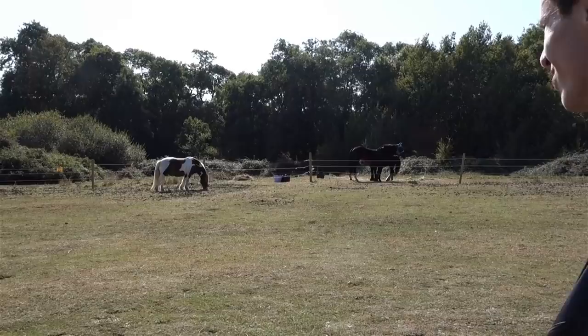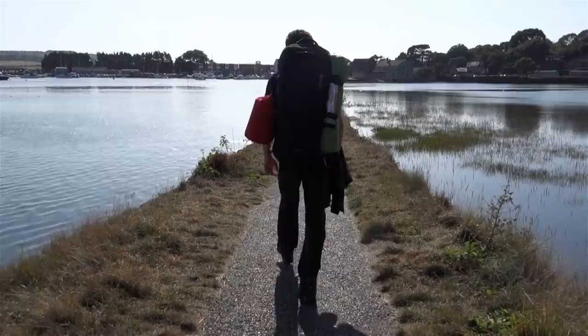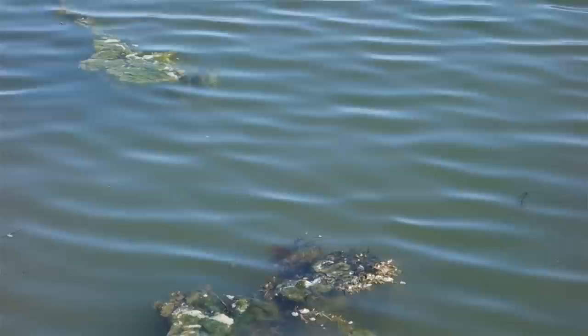After making friends with a few horses, Susan, she's ignoring me again, we realised we were going to have to cross some wetlands. Luckily, there was a very convenient and pretty cool path to follow. This is also where we got very excited about seeing a fish. There he is! Get it quick! Oh, it is! No idea if we can see that. No, probably not.